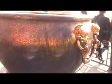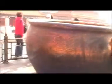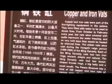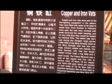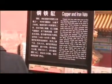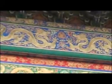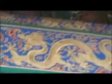这就是在太和殿旁边的铜缸，这个铜缸是宫里面用来防火的设备之一，用来储水以便灭火之用。You can see this is the outside structure of the roof. All these are actually a very beautiful sculpture. Just now we cannot enter the main hall because it's fully protected.